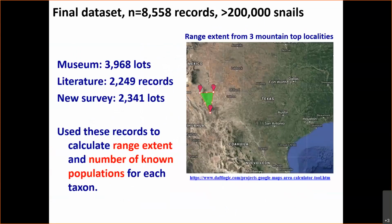Okay, so our final data set was 8,558 records, over 200,000 individual snails, largely from museum, literature, and new survey. And so this is our database. This is the evidence that we're going to use for establishing conservation status rankings for the land snails. And so we use this database of records where a snail has been found to calculate the extent of their range. So this little picture shows a range extent map for some species that's only found on three mountaintops.